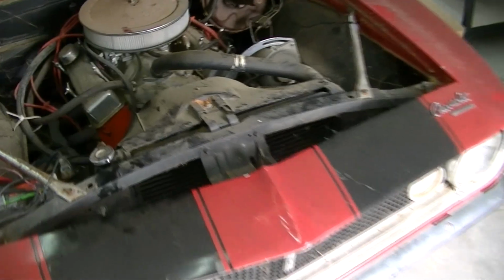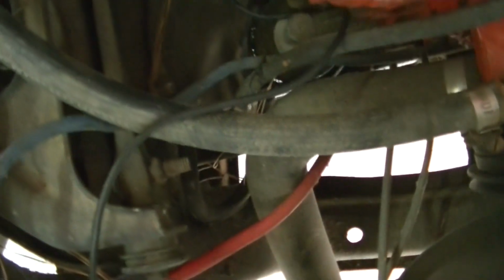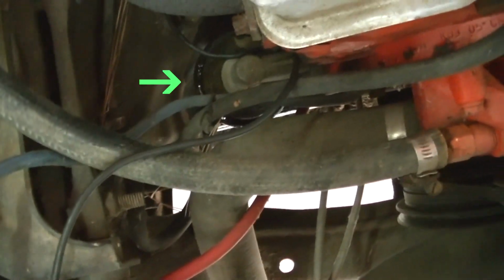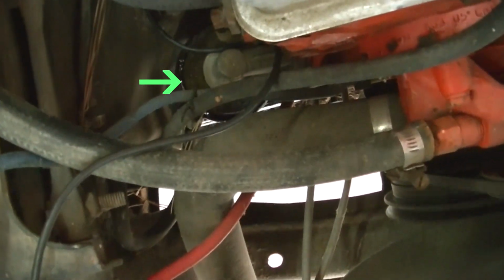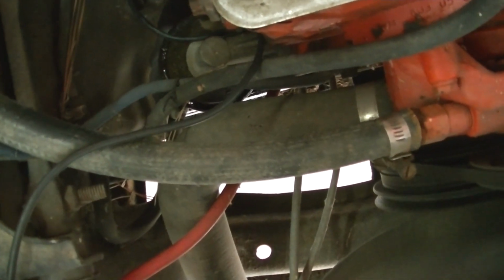Show you guys something else real quick. If you look right down in there, you can see the fuel pump's weeping a little bit.